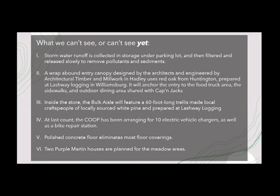You saw that great picture of the concrete floor being poured. That was 27 trucks of concrete over a 22-hour period. That's polished by a wonderful outfit in Vermont, so there'll be minimal floor coverings required. And we're working on a couple of Purple Mountain houses to join in the outdoor environment and meadows.